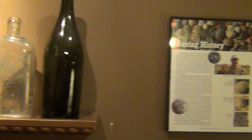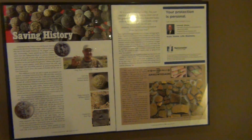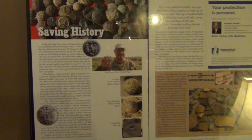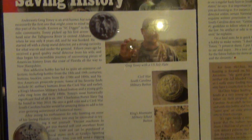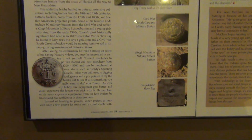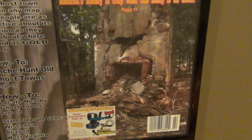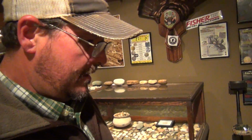And the last thing over here, this was a feature article in a little local arts magazine that they did on me. It made me sound like I knew what I was talking about. And then here's a front cover photo I had on Lost Treasure magazine of a chimney from a log cabin. So I guess that shows everything, at least everything that I'm going to show.